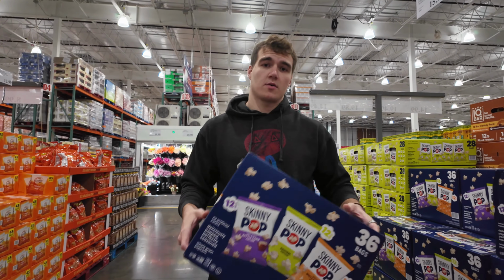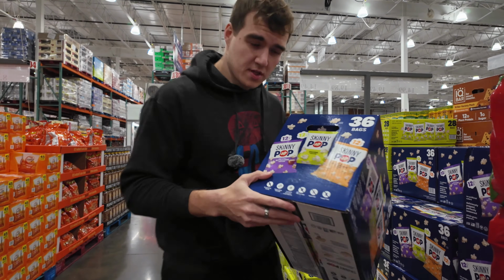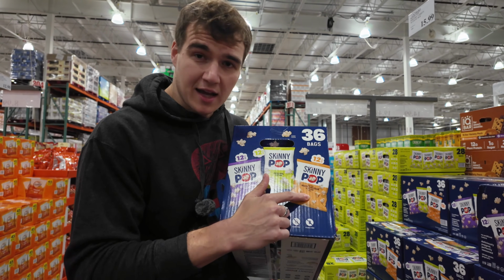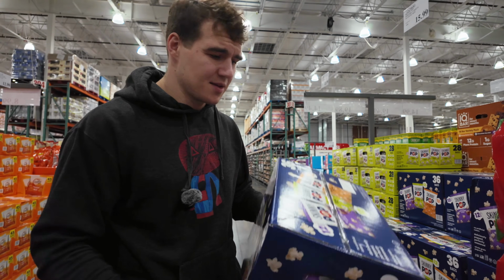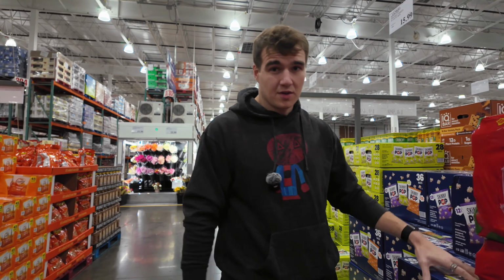I do not leave Costco without a box of these because there are 36 bags in here and there are all sorts of different flavors. This one right here, really delicious. Only 70 calories. 80 calories, 110 calories. All of these are great flavors. Definitely get these. I mean, a little bag of popcorn is so easy to substitute for a bag of chips, and you can fit this on your diet.